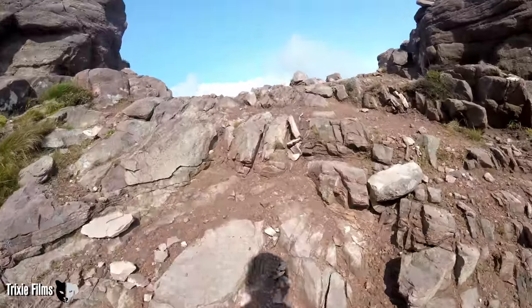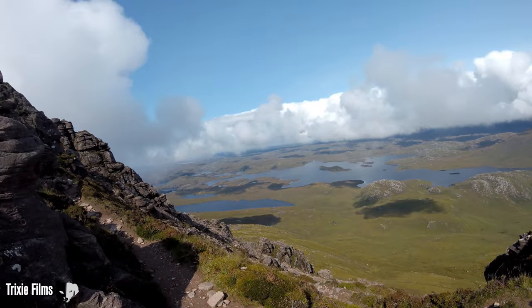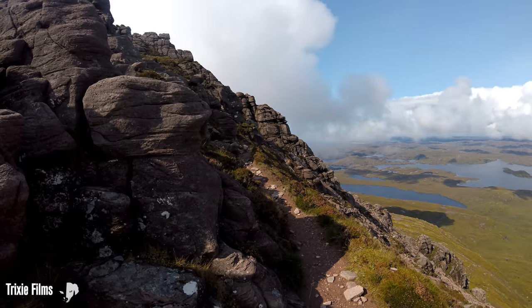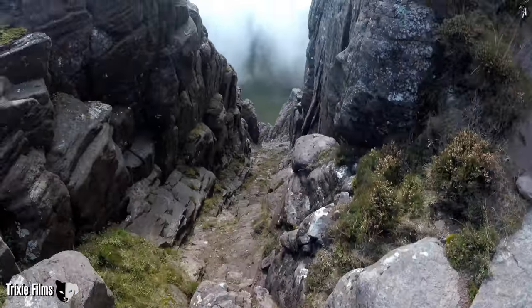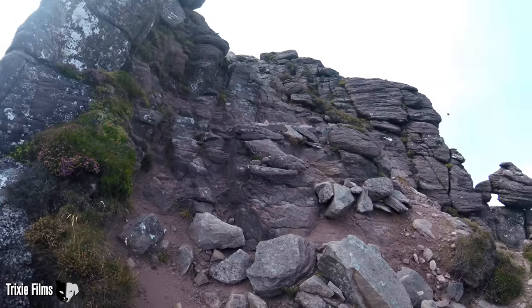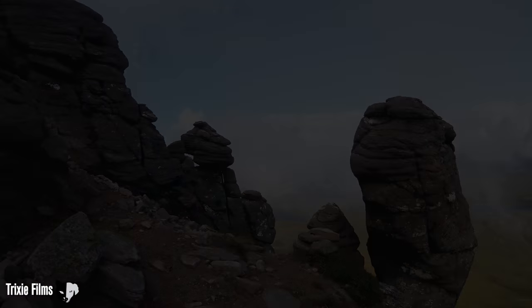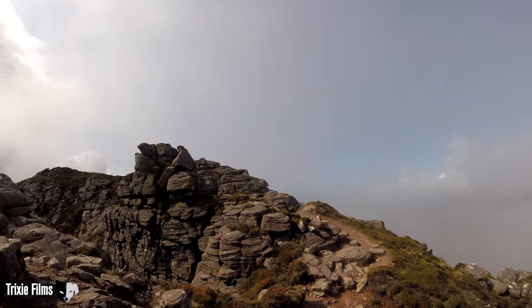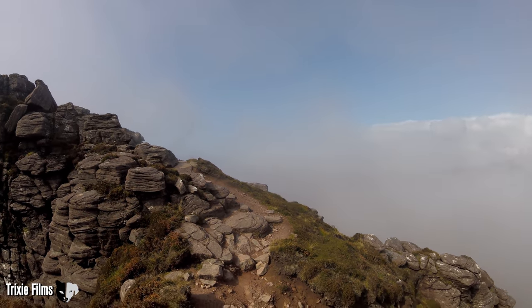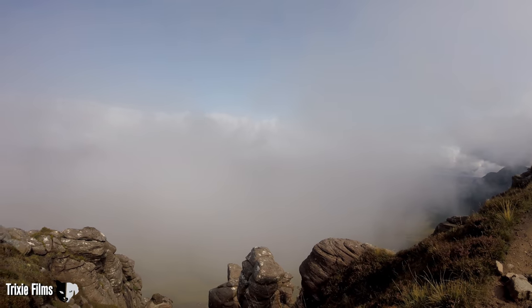So right, up onto this next ridge. Whoa, look at that. Great views. That's our path that carries on. Not for the faint-hearted. Like I said, these paths, they're all over. Pretty hard to navigate in mist, I bet. And it's getting misty now.